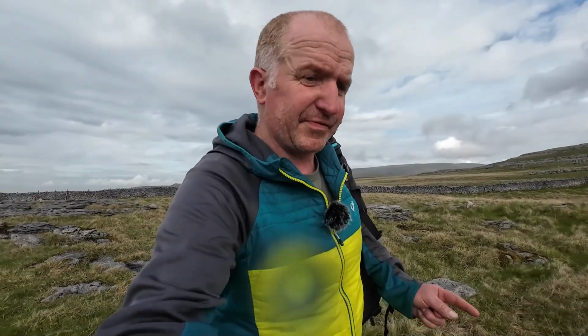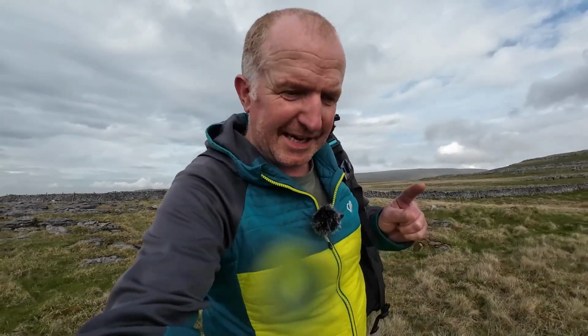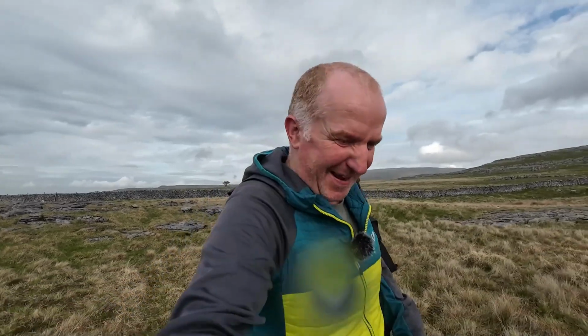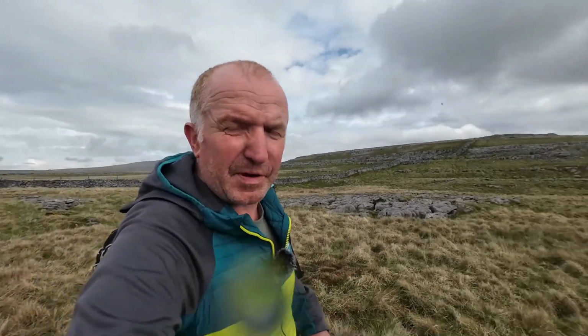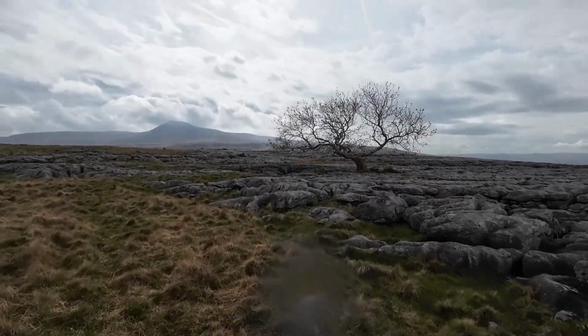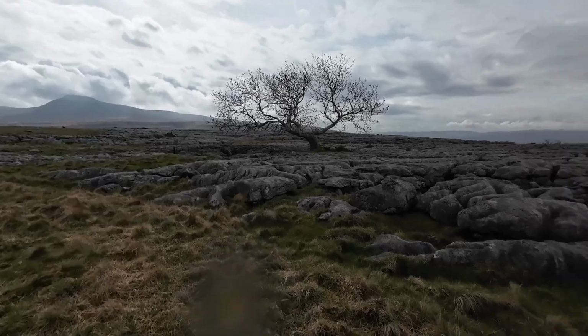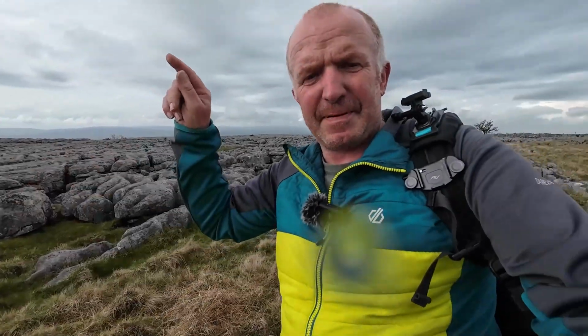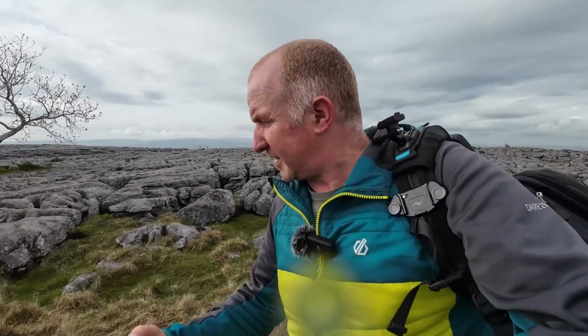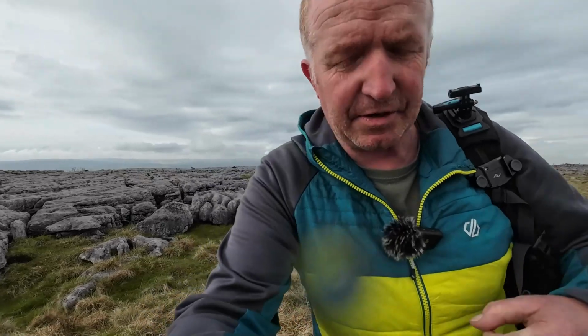Right peeps, finally got Paul over the wall. Hopefully he'll put it on his vlog, because I set his camera recording at the time, which he doesn't know about yet, so we'll see what happens there. But I am coming over to this tree here, just because I know I've taken this before. Got some cracking light in the background, but it is starting to bud as well. Obviously the start of spring, some of these trees now are getting leaves on.